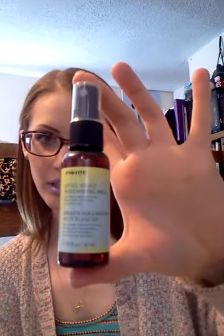Alright, and then I also got Eva NYC Up All Night Volumizing Spray. And I haven't used this yet. Now that I think about it, I wish I would have used it this morning when I was doing my hair.